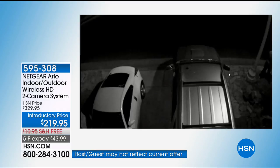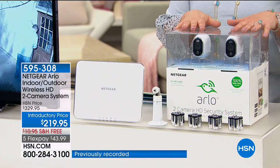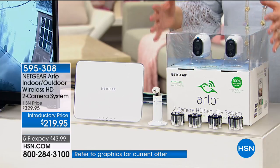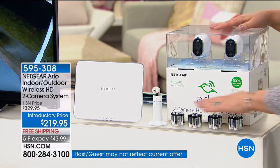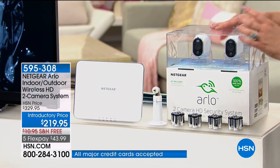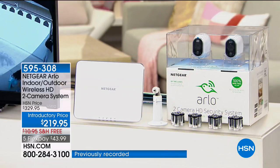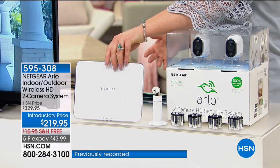So I want to show you what you're going to get, everybody, because it is a two camera system that you're getting included here today. So front door, back door, indoor, outdoor, however you want to position your Arlo. No wiring, no technician has to come to your house, no monthly fees. We're throwing in the extra batteries included. You're getting the mount as well, and you're getting the base. So this is like the mother brain here that you connect to your router. Yes. So I know that we started the hour with that router extender. Another reason to go ahead and purchase and enhance your Wi-Fi.